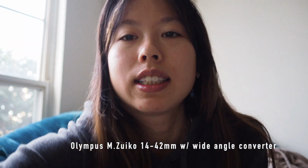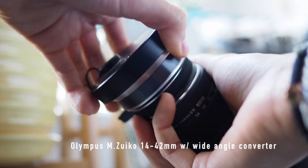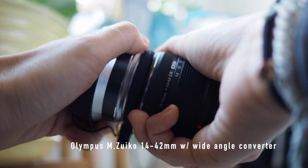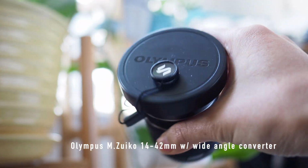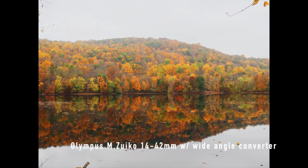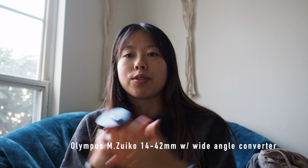Digital lenses. Starting off is the kit lens. This is the Olympus M.Zuiko 14-42 3.5. The model that I got used was actually this larger one that is not the pancake version, and it is a manual zoom. So you can't just press plus on your camera, you have to actually manually zoom it, which I actually prefer a lot more, just having that control. And then I have the Olympus wide angle converter on top of it, and this is the lens setup that I used for a very long time for hiking and landscape photography when I wanted that super wide angle view and I just wanted to capture a lot of the environment around the subject.